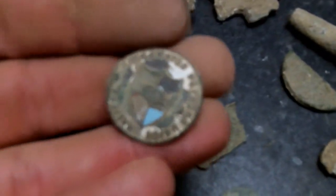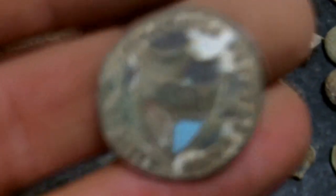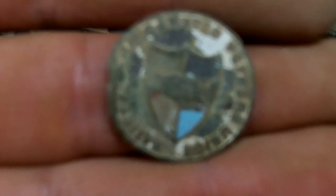The National Amalgamated Workers Union badge. I quite like that. Something unexpected and different. See if it will focus. Nope, it's not going to focus properly. Two hands shaking in the middle of a shield.